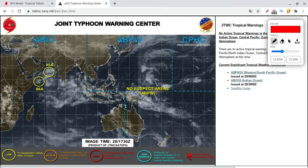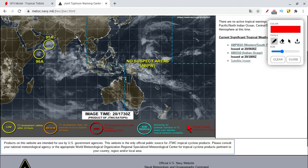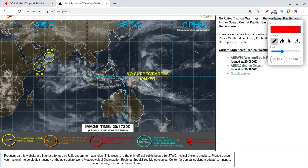I'm starting, of course, to cover here the Indian Ocean. So we're going to be starting that. And we do have two invests. Both invest 95A and 96A have a chance to develop according to the Joint Typhoon Warning Center here. And if you're getting a low chance, tropical development is unlikely within 24 hours. But as we get into the next couple of days, those chances do start to increase a little bit.